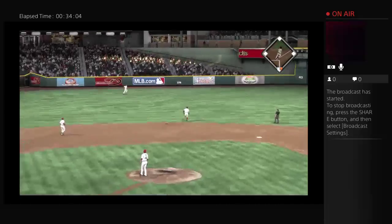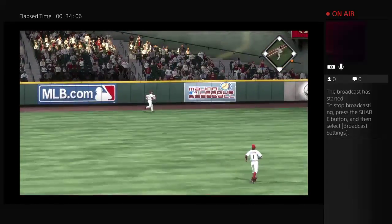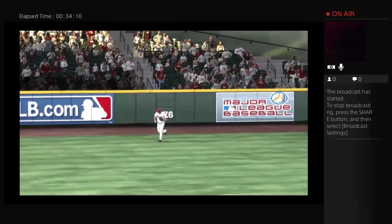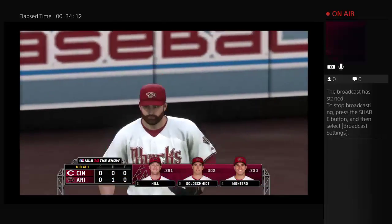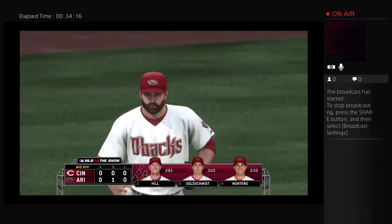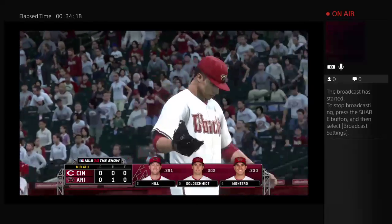On a big swing as he takes this one to the opposite field. High and deep to left center. Trumbull will get there, and he puts it away to retire the side. 1, 2, 3 go the Reds. On to the bottom of the fourth now, still with no score.